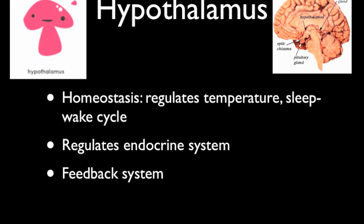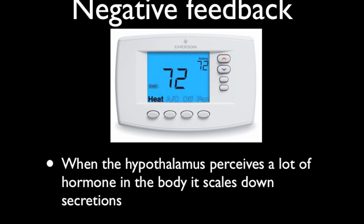Basically, homeostasis is your ability to maintain an environment inside of your body that is different from the environment outside of it. The hypothalamus performs a very important role in regulating the endocrine system and being the feedback system for all of those glands.